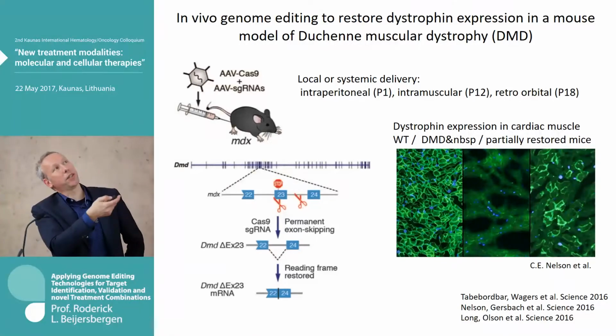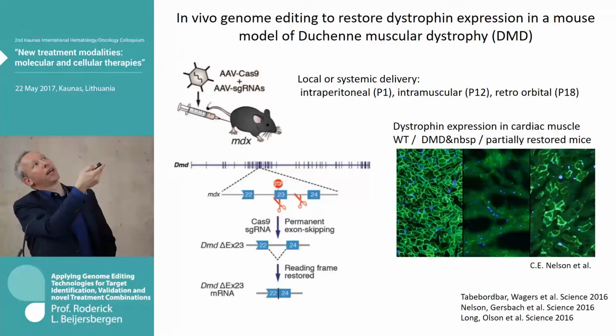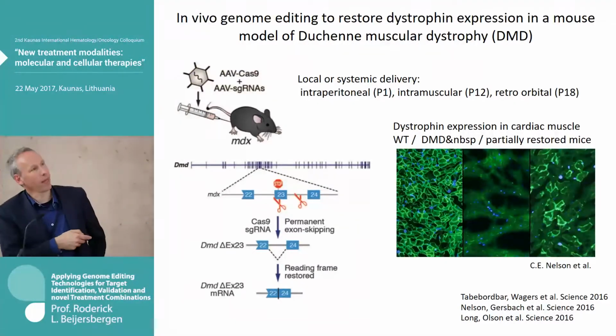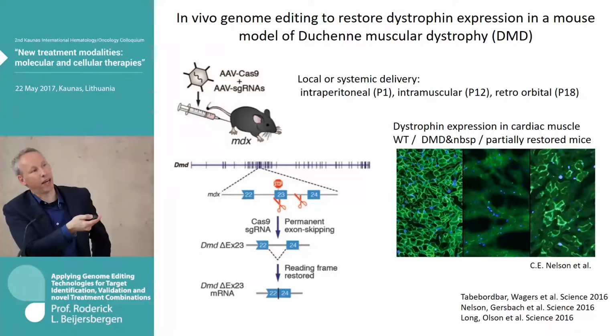So what they do in this mouse model, they introduce adeno-associated viruses that encode the Cas9 and the guide RNA that cut the gene for Duchenne muscular dystrophy in a position where there's the mutation with an aberrant stop. They remove this exon, and now you get a skipped exon, and you make sort of a partial functional protein. So people already knew that this could be done with this exon skipping.